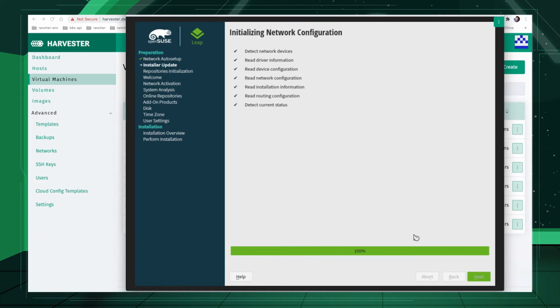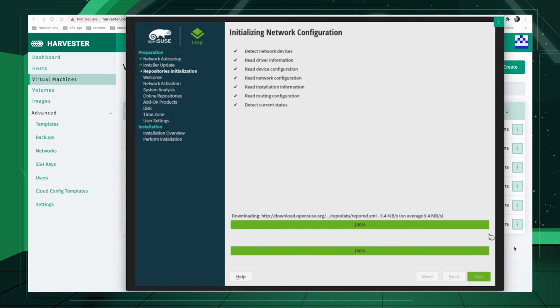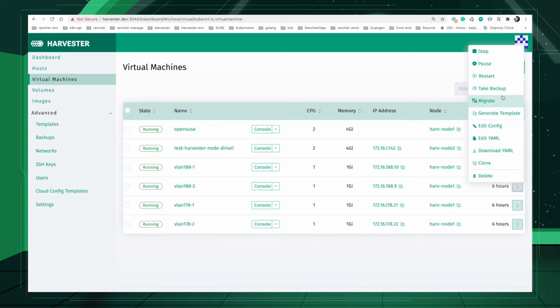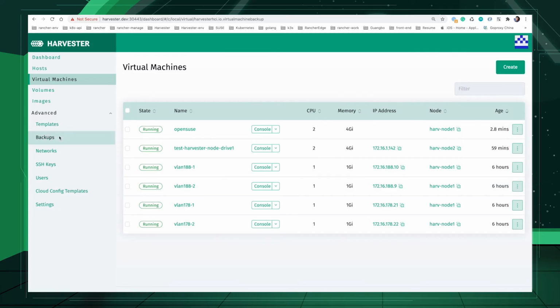Let's just skip the ISO installation, as this is just a standard procedure. Now let's take a look at some advanced VM actions. For example, you can take a backup, do a VM migration, and also generate templates. Let's take a backup first.